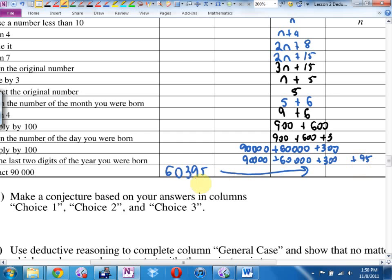See, I think everybody who does this, actually their answer is going to be their birthday. No, no, no. There's a 90,000 plus 60,000 plus 300 plus 95. If I subtract 90,000, all that's going to happen is this is going to vanish, but I'll have a 60,000 and a 300 and a 95 dropping down, which is your birthday. If I had done this for me, sorry?